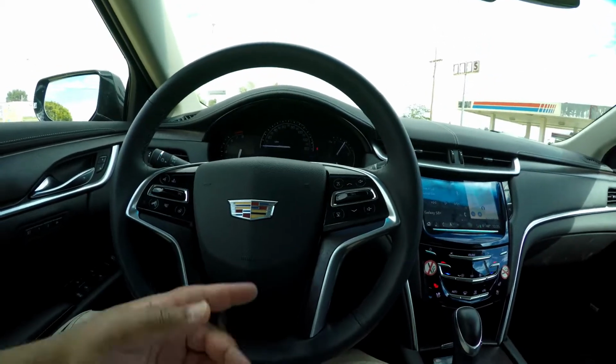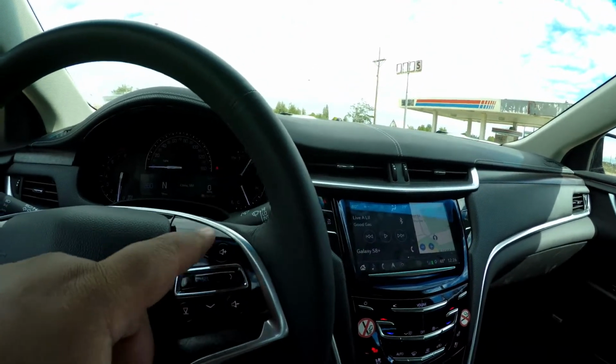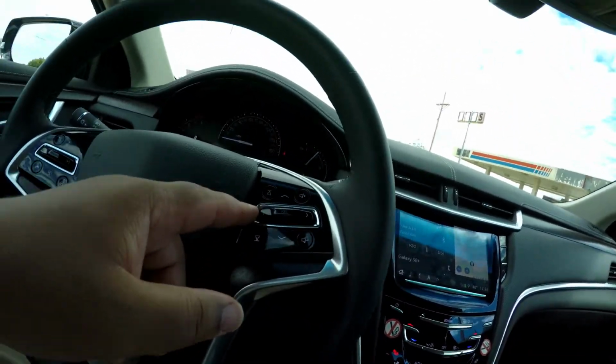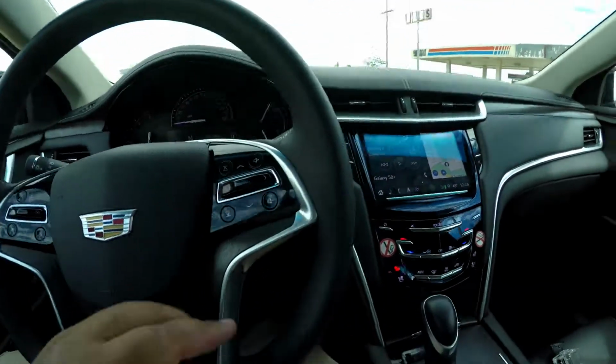Anyway, with that being said, on this side you have your volume up, volume down. This, I don't even know what this does still. Oh, turn on the music. I guess it, there you go. It changes tracks.